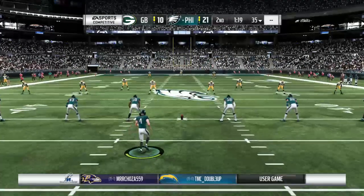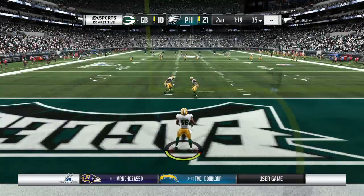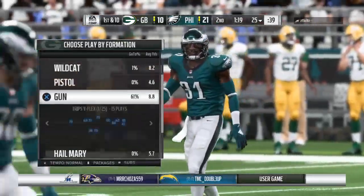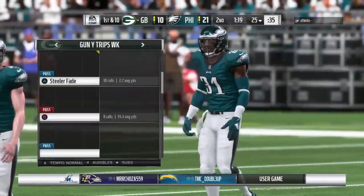Elliott now to kick this one away. And that'll carry over the back line of the end zone for a touchback. The Packers offense now, they get ready to head back on the field.